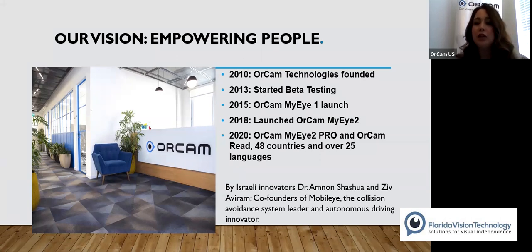By 2015, we launched the first version of the device, which was called the MyEye 1. Now, the MyEye 1 was a corded device. It connected from the glasses to a power pack that you wore on your belt, and that's what controlled the device. So by 2018, we launched the MyEye 2.0, which is probably the device you're most familiar with if you are familiar with OrCam. And then in 2020, we're really excited that we've been able to launch 2 new devices, the OrCam MyEye Pro, and then the focus of our presentation today, our Read device.